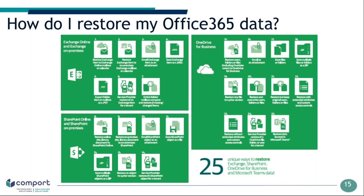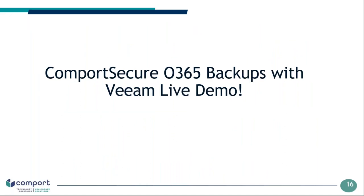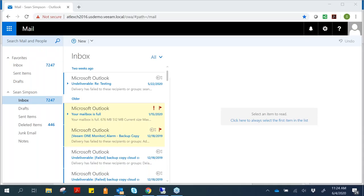So as you can see, this gives you that flexibility. You're not just stuck with one way, and it gives you the ability to pick and choose how you want to restore that data. So that's how we're going to be able to do that. Now, what I'm going to do is go into the product and give you a brief demo of how you can recover an email from that standpoint.